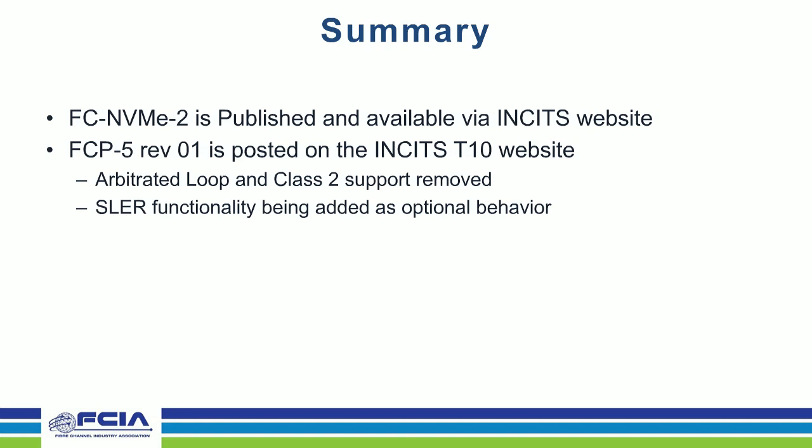Okay, that was great. Thanks, Craig. We have another question here. Can you briefly summarize how SLER, sequence level error recovery, with FC-NVMe-2 compares to how error recovery works with SCSI protocol and what the benefit is to the application, database, or user experience? For example, does it happen faster and cause less latency or disruption to the host application because it's not at the ULP level? High-level explanation is fine, thanks.